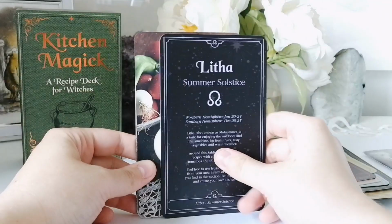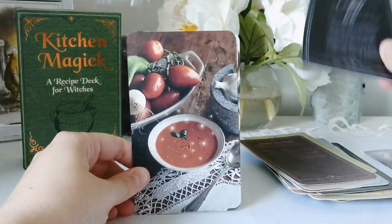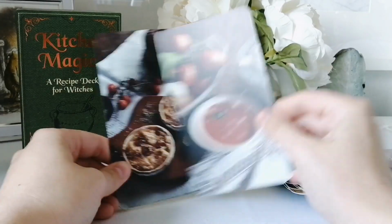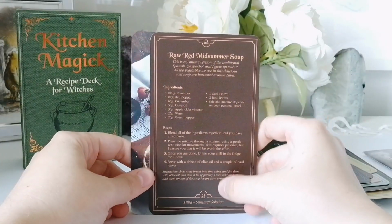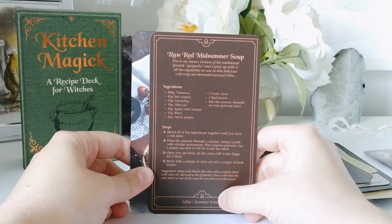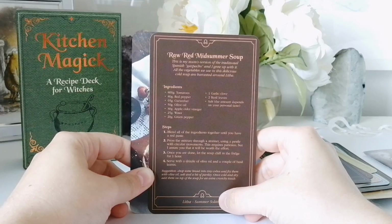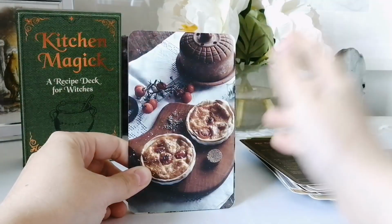Let's see what we got. Then we have the summer solstice. So we're in the summer solstice right now. We have a raw red midsummer soup, gazpacho. Interesting. I would probably not chill this. I know it's supposed to be chilled, but I don't like chilled soup.